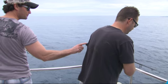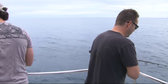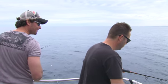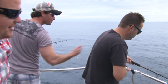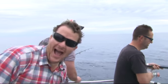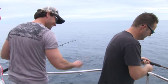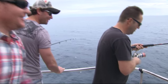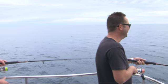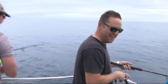While we're in Coffin Bay fishing, I thought I'd show you the oldest fishing trick in the book. Do it on one of your mates, it's such good value. The old tap the rod so they think they're getting bites. Are you getting bites? Yeah. Teasing the hell out of it. No, I can't. The oldest trick in the book. I'm thinking.